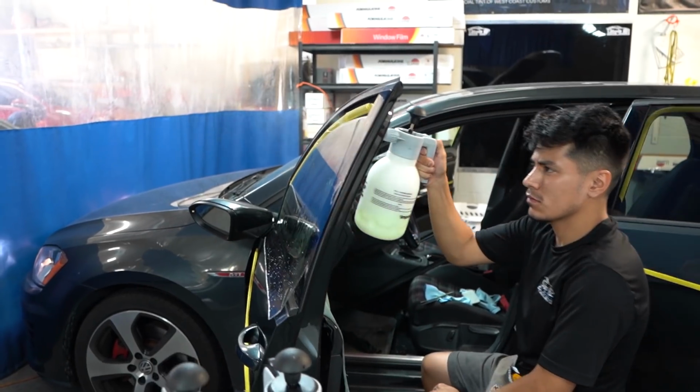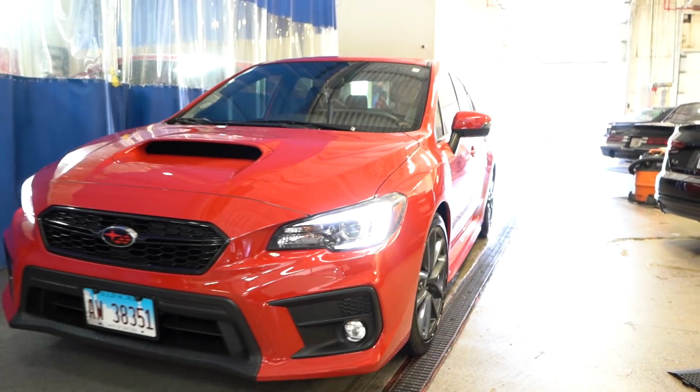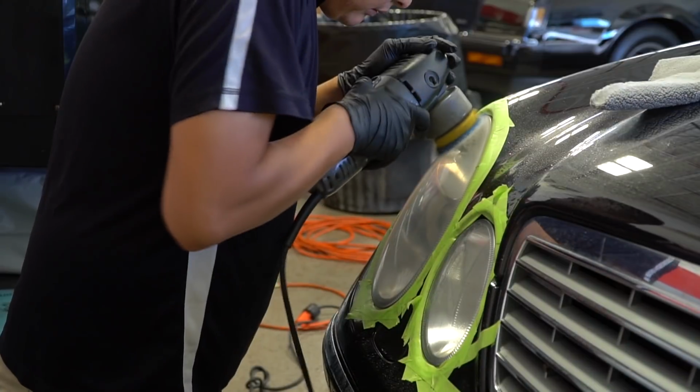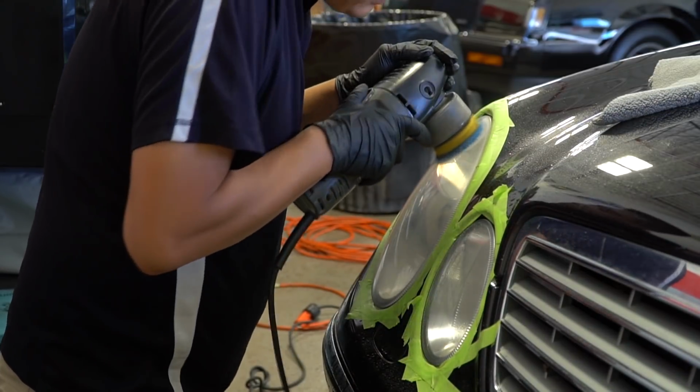We have a lot of big projects going on in the shop today, but along with it, we have a lot of little stuff that's going on too. The tinters have 3 cars. They tinted a VW Golf, a Subaru WRX, and they did a Jeep this morning. Gerardo did some headlight restoration on an older Mercedes, and after the guys got done with the F350, they pulled in a Chevy Traverse, brand new car, that's getting the full front clip, which means all the fenders, the hood, the front bumper, and the mirror caps are going to be done with paint protection film.